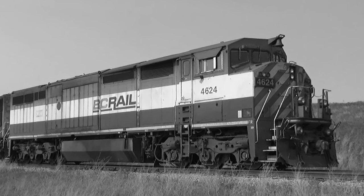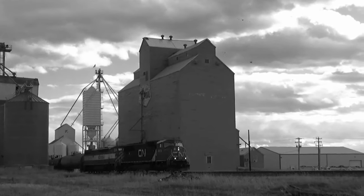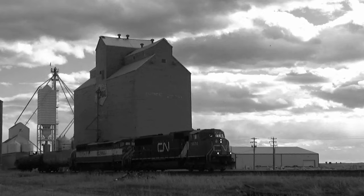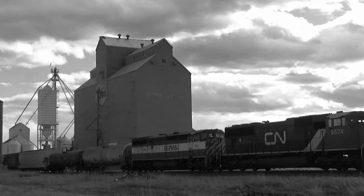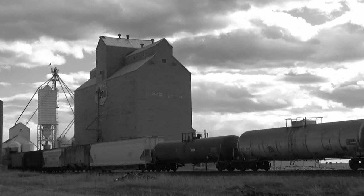BC Rail units are slowly dying off the CN roster due to their age. These units have served a long career for both the British Columbia Railway and now the Canadian National Railway. Like all things, they too must come to an end.